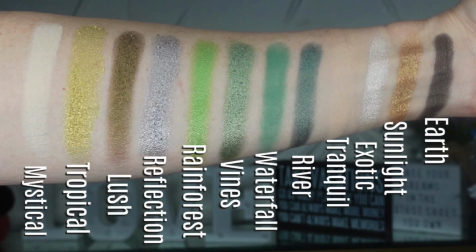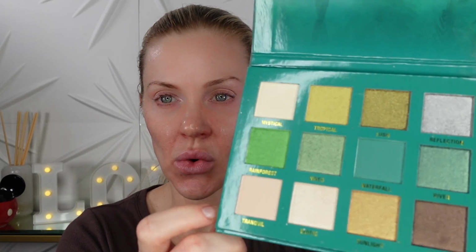Again, from left to right, you've got Mystical, Tropical, Lush, Reflection, Rainforest, Vines, Waterfall, River, Tranquil, Exotic, Sunlight, and Earth. Just like the other palette, the Tranquil color is the color of my skin. So this would be something I would use to set, but it's not going to show up on my eye. It didn't even show up on my arm. Mystical is a matte, but it's very light, so this could be a matte brow bone highlight or inner corner highlight. I thought that was interesting, especially because the other palette had shimmer, so they definitely complement each other.